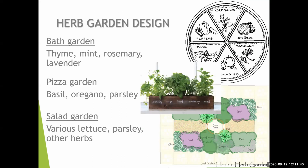When we look at designing our herb garden, there's lots of different ways that we can do that. If you're not really sure what you want to grow, I would start with the stuff that you like to eat, maybe the things that you routinely purchase at the grocery store. So you don't have to do that anymore. If you just want to try something or do something fun, you can look at some of these themed type of gardens. If you have a friend that's willing to give you some seeds or cuttings or something like that, that could also be a really good place to start.